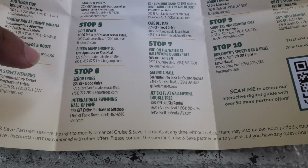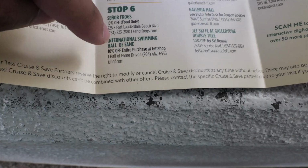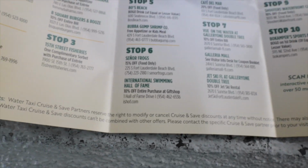We started at stop number 6, so we can go to Senor Frog's and get 15% off food only. The International Swimming Hall of Fame, 10% off entire purchase at the gift shop. So it's not just food and beverages.